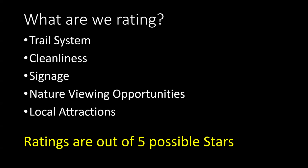Nature viewing opportunities. I am, of course, a birder, which means I really enjoy finding bird species around the country. I focus on New Jersey, where I'm based, but I love all kinds of birds from all over. So I'm always looking for a really good bird viewing opportunity, things like bird blinds and other things that photographers and wildlife enthusiasts would enjoy.